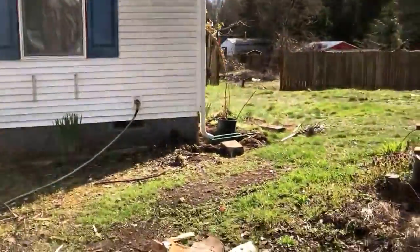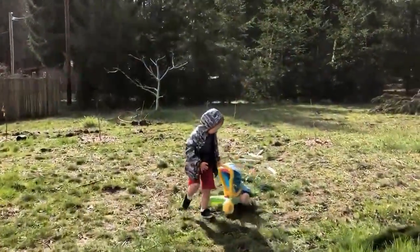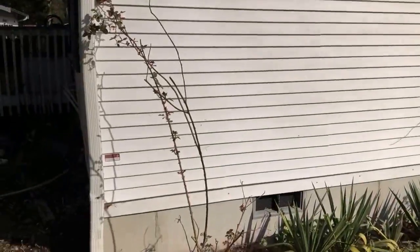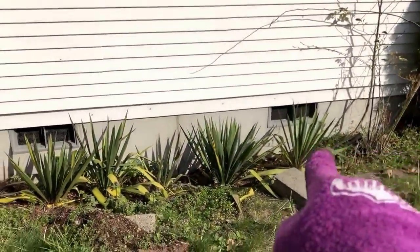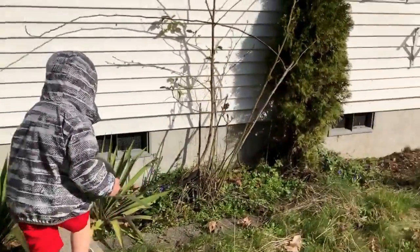And towards our little, what do I want to call this? Our mini orchard. We've got our mini orchard here, and then this side of the house where I'm thinking I'm going to just plop these roses. I'm not much of a rose person. I don't even know what these are, but they're kind of pretty, and they were free because they were already on our property, so I plopped them there.